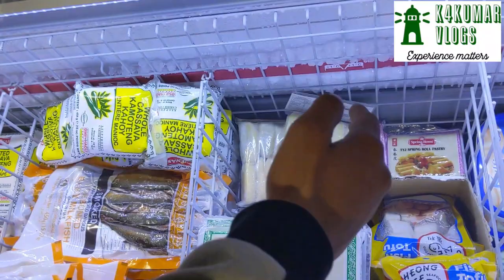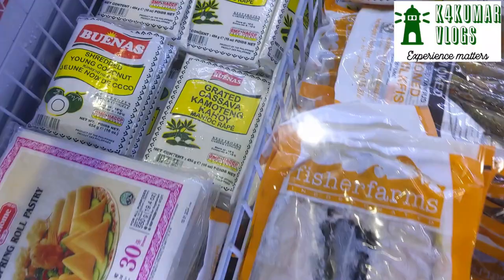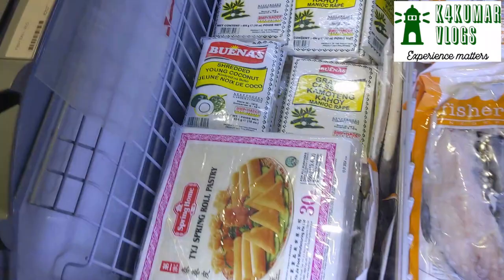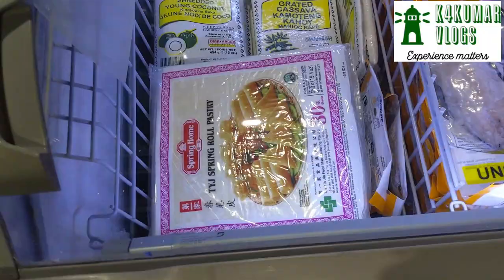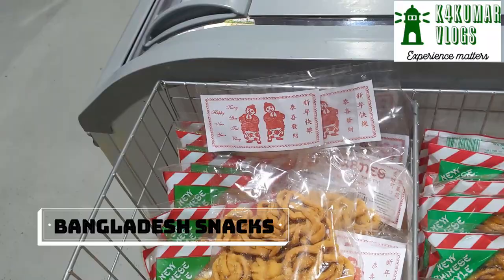For anyone that's looking for pastry, we got pastry here. We got steamed banana right beside the pastry. Different gulfies. Then this is the Filipino grated cassava, similar to our grated cassava. This is the shredded young coconut, similar to our grated coconut. Then the large size spring rolls. And here are all Bangladeshi snacks. Only new recently, so I don't know much about it.